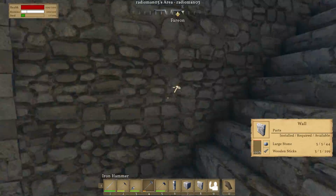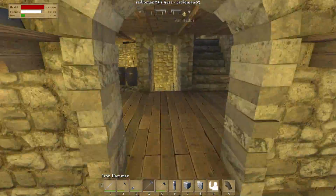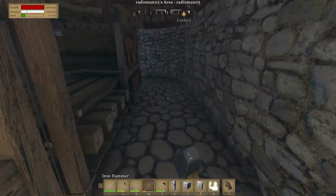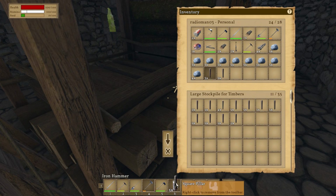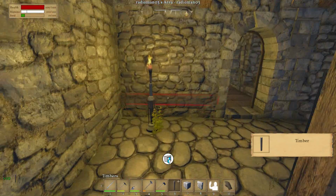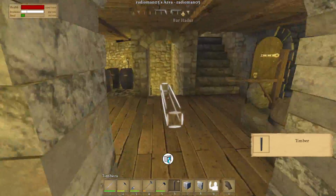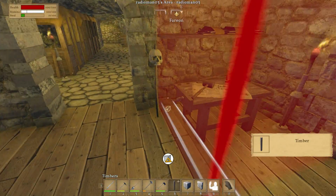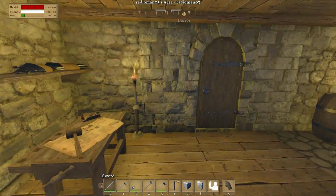You know what? Let's go upstairs. That chest right there will go away. And let's go out here real quick. Let's grab 10 of these guys real quick. We did this in our last build that we were in. Oh! I was happy to see the update came out and they put our skull and crossbones back up, huh? Nice. I've got one there and I have one.